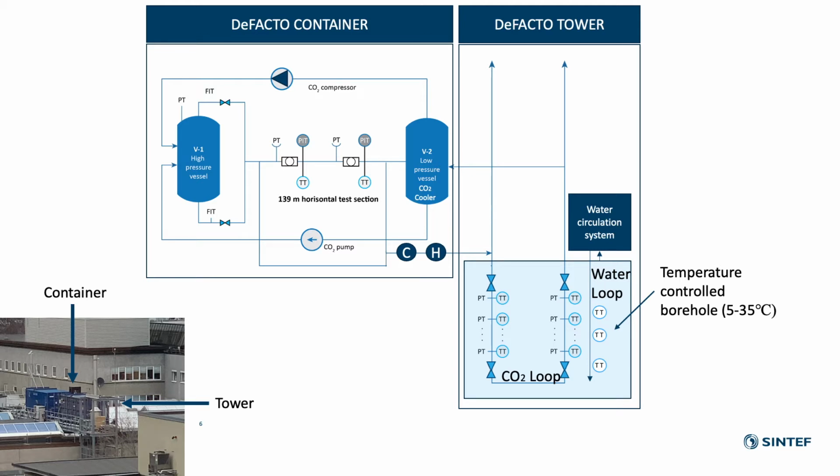There is also a conditioning system inside the tower on the top of it. So that helps to keep the CO2 in controlled condition at all times.